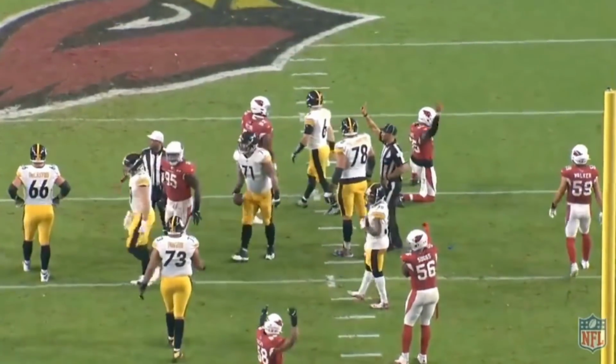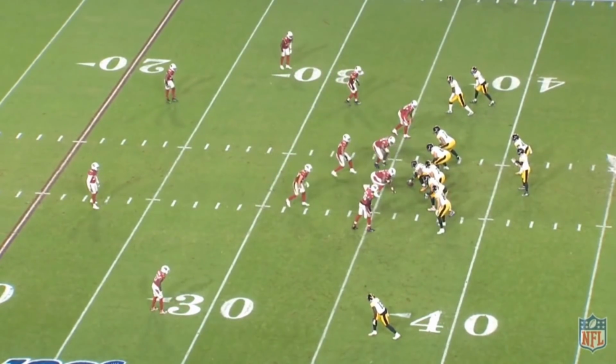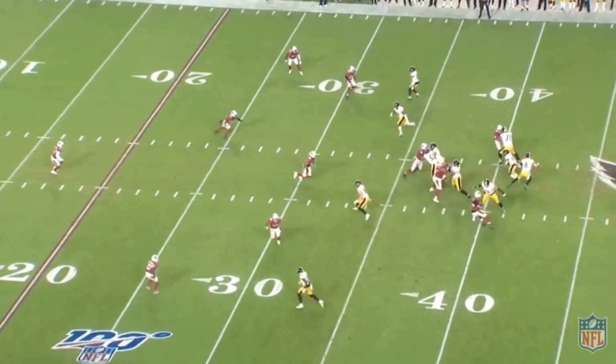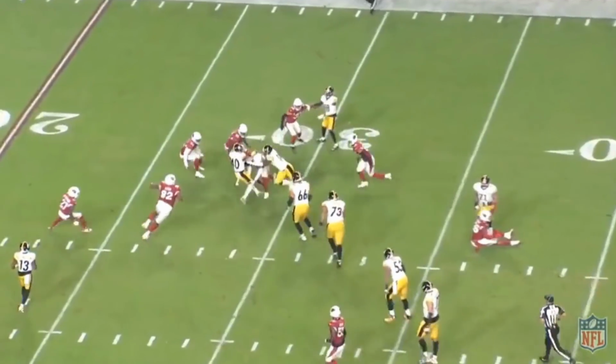Bad feeling. So now we went from in field goal range to on the outskirts of field goal range. You can still kick a field goal from there. But let's get some back. What do they do? 2nd and long. Everybody watching on TV and in the stadium should know screen or draw. Here comes the draw. Nice job, Steelers.